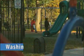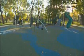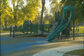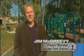It's been such a fun process from beginning to now seeing it actually used. It's limitless in its adaptability. It was an opportunity from heaven. It is the new signature playground at Washington Park, providing accessibility and a sense of history to one of the city's most renowned neighborhoods. Washington Park is our largest inland park, roughly 360 acres.